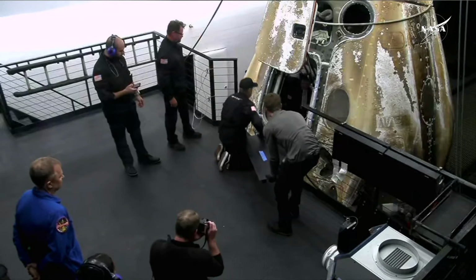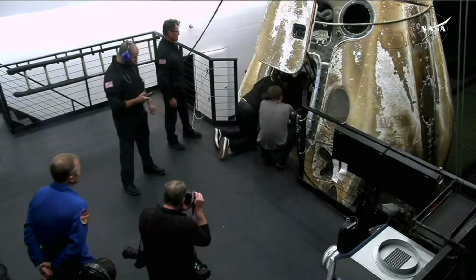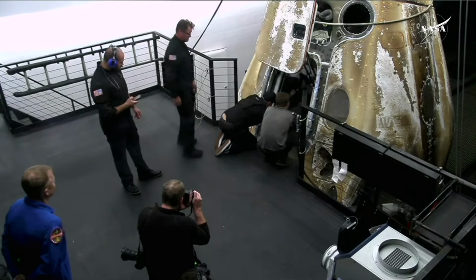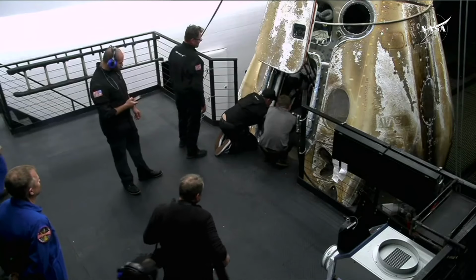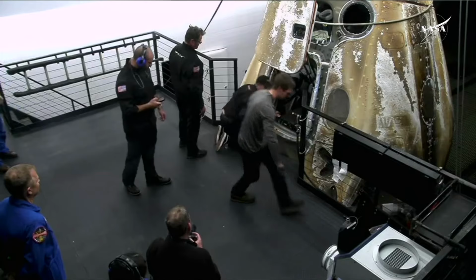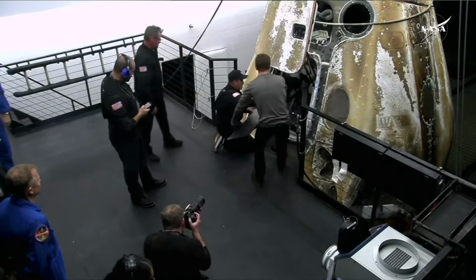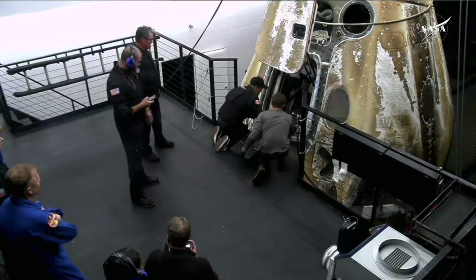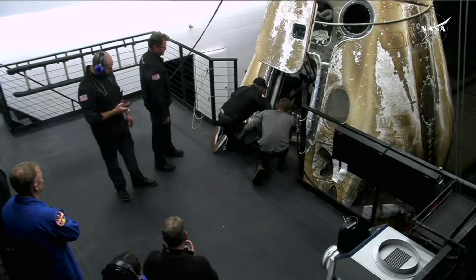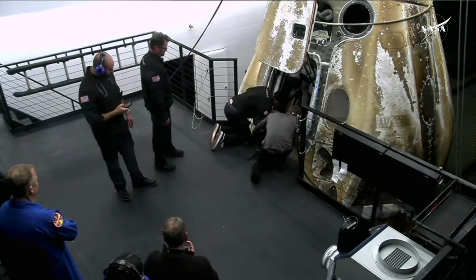So we can see the recovery team continuing to place the assistive and protective pieces around the capsule. Like Sandra mentioned, we'll see those footrests come out. That helps provide a little bit more moving space for the team to assist the astronauts as they egress. And we'll probably see a wheeled mobility aid come into view here as well for each crew member.